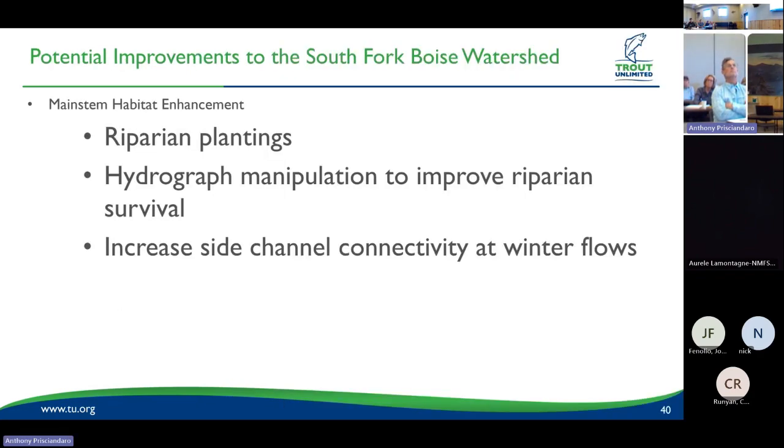And again, these are just examples. There's no feasibility analysis of anything being done on what landowners or anything could possibly actually get put in. These are just ideas to think about as we think about how we're going to be able to decide what we can actually do moving into the future.